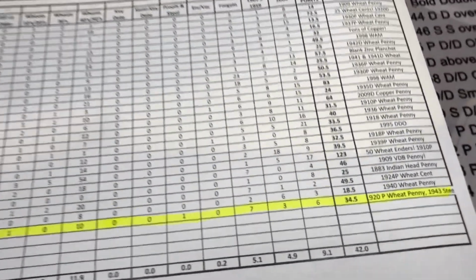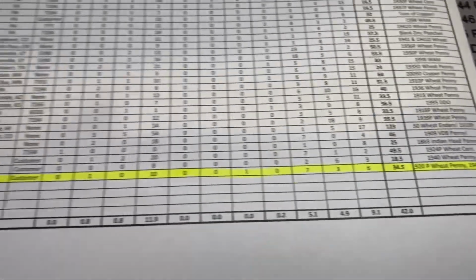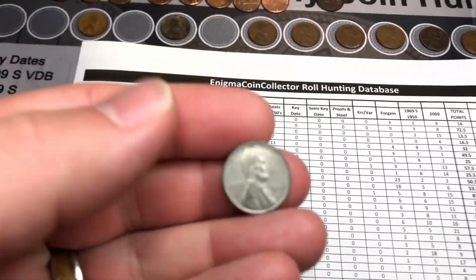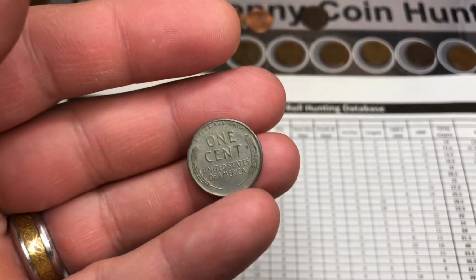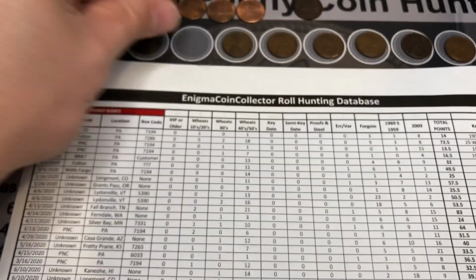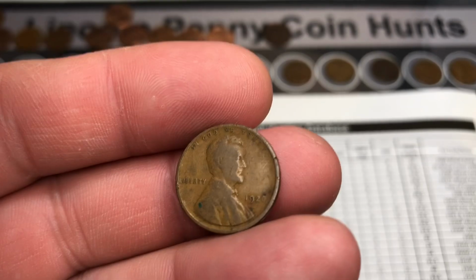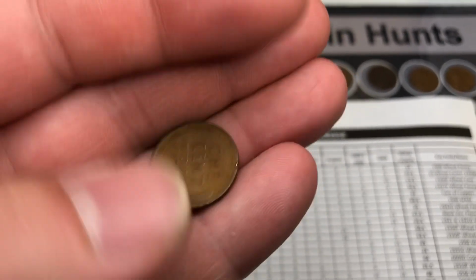It was a little bit below average box. We had 34.5 points. And you know what? It was still a fun box to hunt. We did get that 1943 steel wheat cent. That's really cool. And the oldest find of the box was this 1920 out of Philly. Really cool as well.